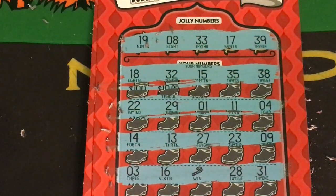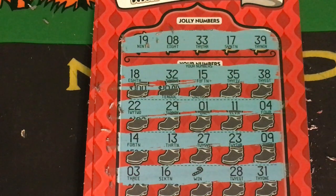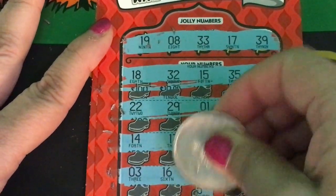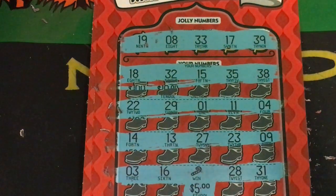Okay, first number is 19. I see an 18, but I don't see a 19. Next number is an 8. I see a 9, but I don't see an 8. Next number is a 33. I don't see a 33. I have a 32. Next number is 17. I have an 18 and a 16, but no 17. Now last number is a 39. I have a 38. So I guess the only thing we have is the symbol, and let's see what we won. Little zeros, $5 under the candy cane, and that was ticket 17.